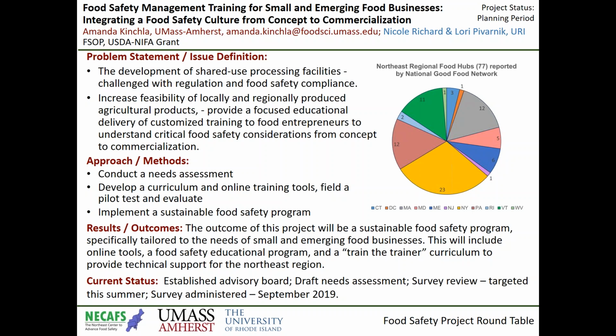And with the FSMA compliance and preventive controls, we're trying to take those key concepts within the preventive controls and put them in a lighter form to expose this audience to that sooner rather than later. Again, this helps them foster a food safety culture, but also build tools for success.